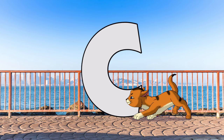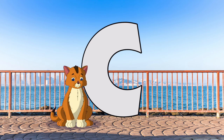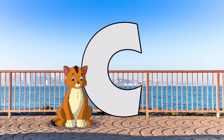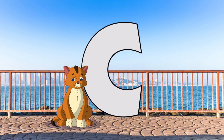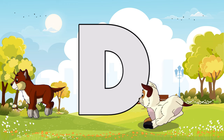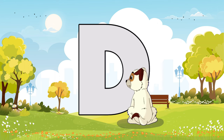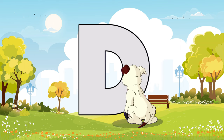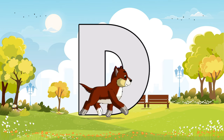C is for cat. They are very cuddly and love human companionship. C is for cat. D is for dog. They are humans' best friends and are very loyal. We all love them. D is for dog.